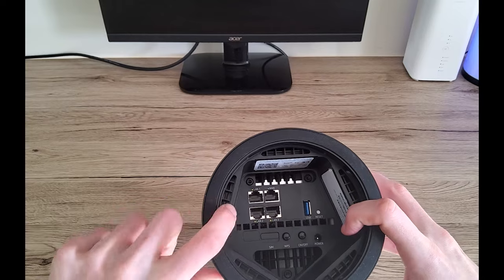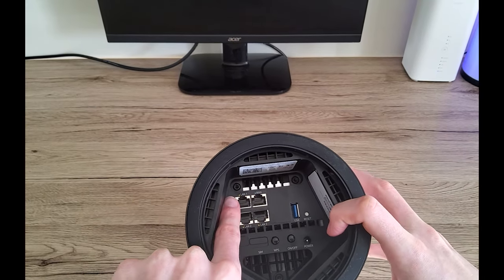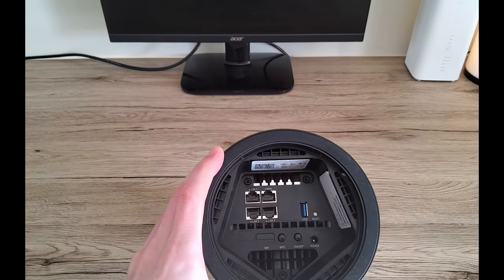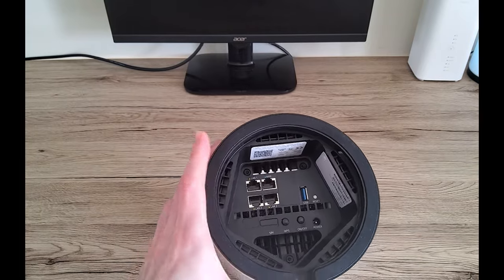So just plug it into number one. Don't plug it into that one at all. You can plug it into any of these three. And if you buy a gigabit modem, just plug it into one of these three, except that one, and you'll be good. You'll be able to get your speeds, depending on what's available in your area.